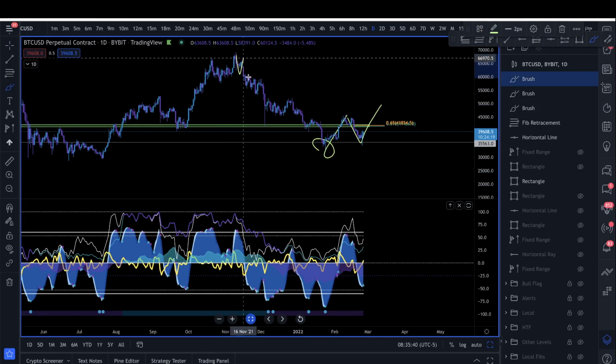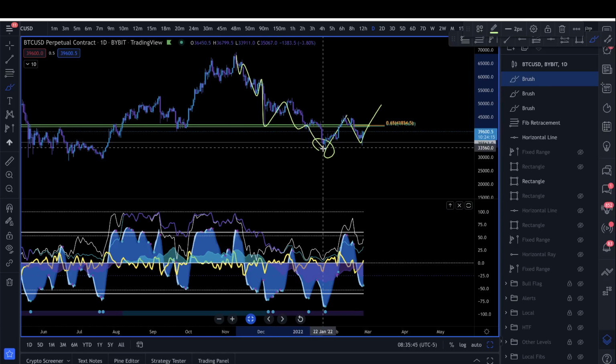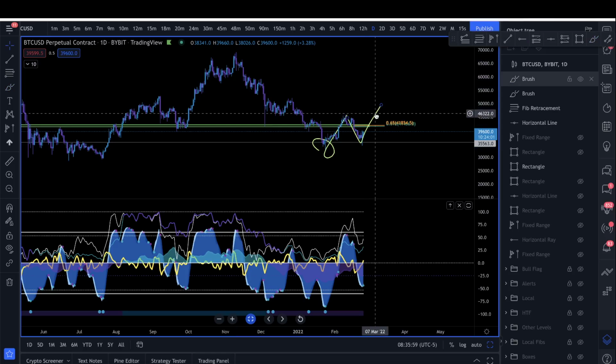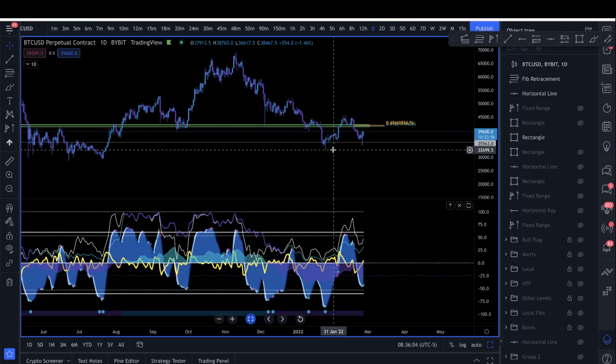High, low, lower high, lower low, lower high, lower low, lower high, lower low, lower high, lower low, and then all of a sudden, we get this higher high, okay? We very well may have now put in our first higher low where we can expect a macro market structure reversal to now continue in this relief rally, which we have been in since this low area.